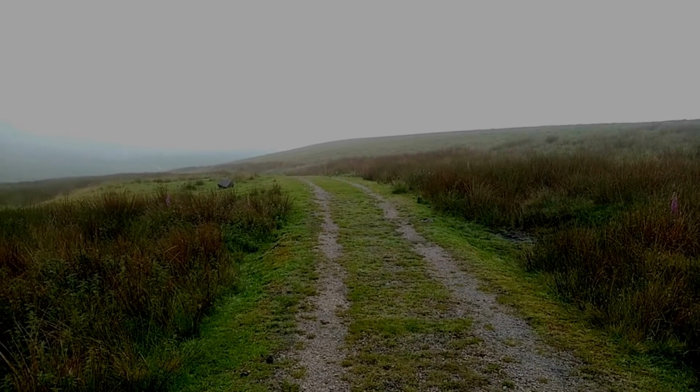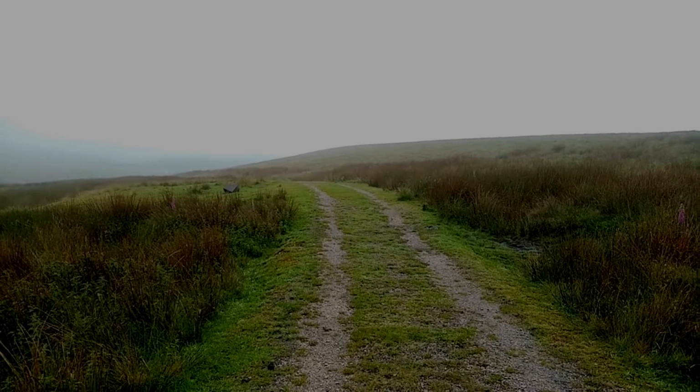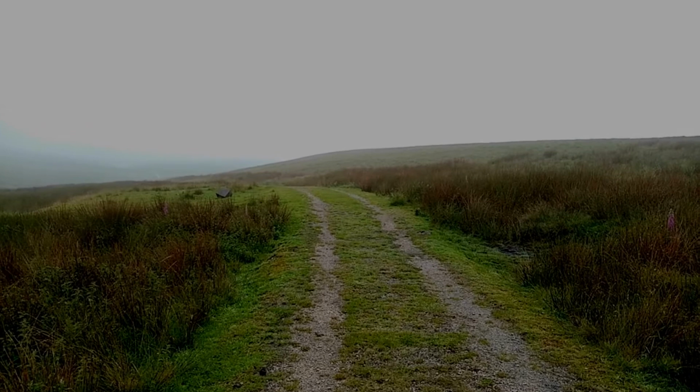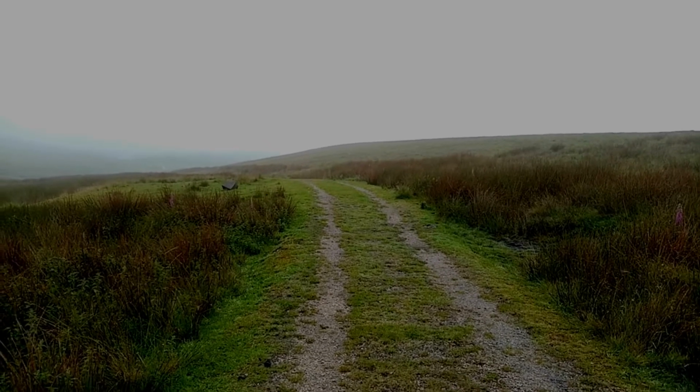Eventually the path starts to broaden out a little bit. The only thing to report behind me is the path is devilishly boggy. So you may want to put off doing this walk until about, what would you say, July? Certainly glad I didn't do it last winter.